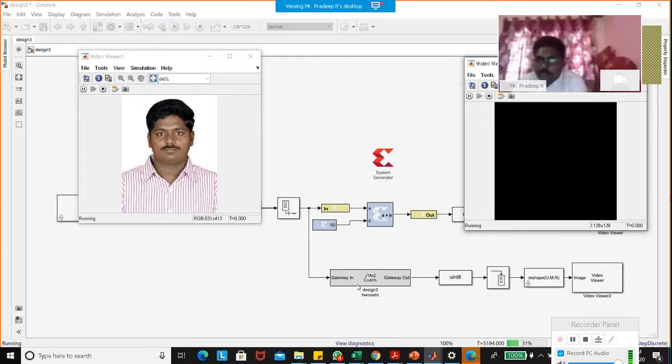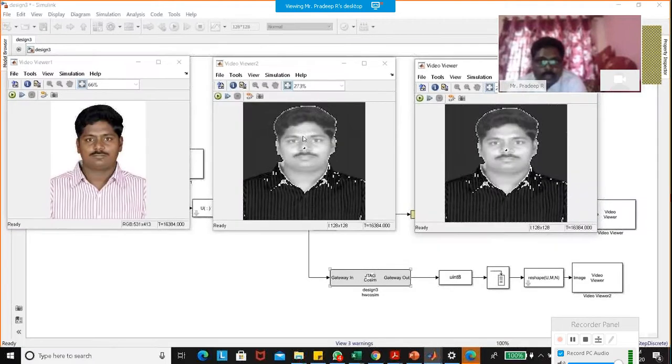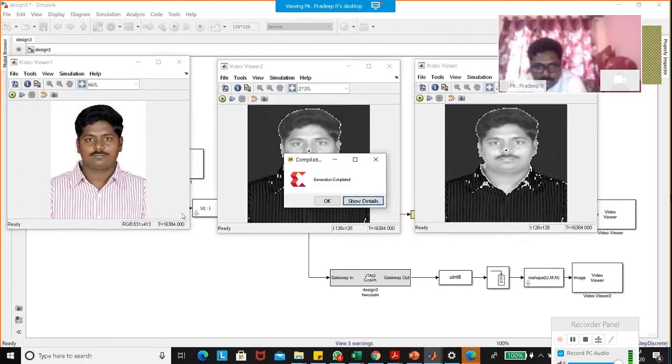So like this, you can view the output. You can also see the details, such as how many seconds the compilation time takes. In the same way, different metrics have also been automatically generated.